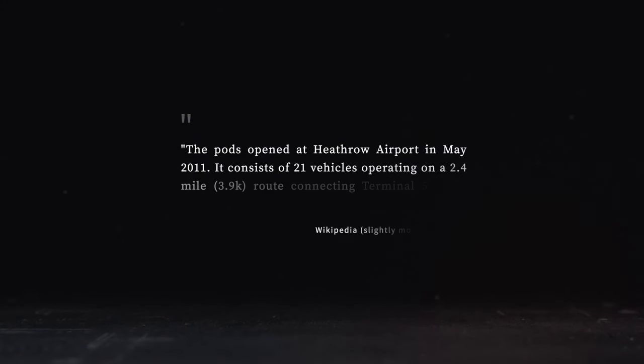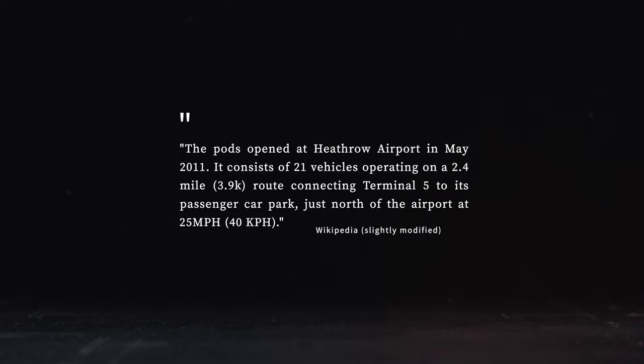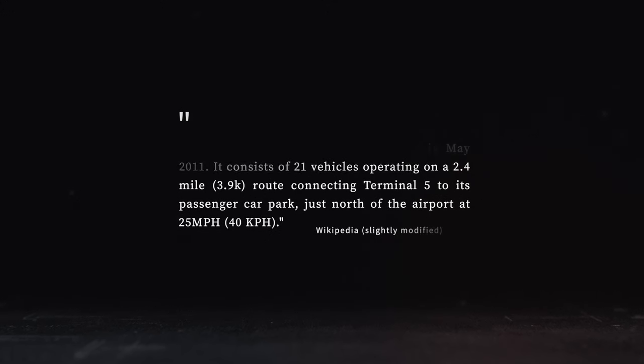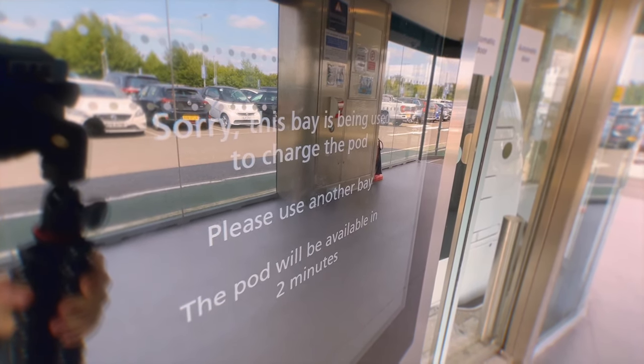The pods opened at Heathrow Airport in May 2011. It consists of 21 vehicles operating on a 2.4-mile route connecting Terminal 5 to its passenger car park, just north of the airport at 25 miles an hour. Pods use batteries, so after a few runs they might need to charge up for 3 minutes.